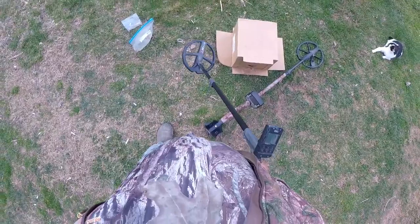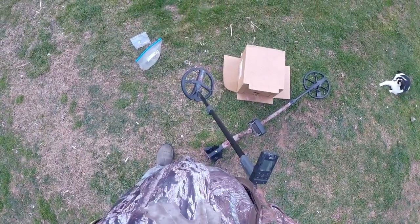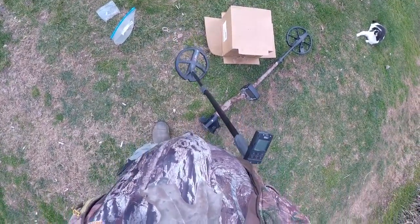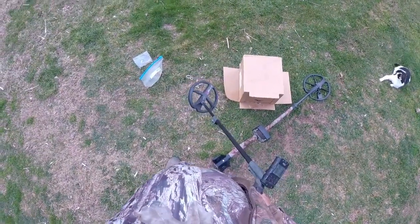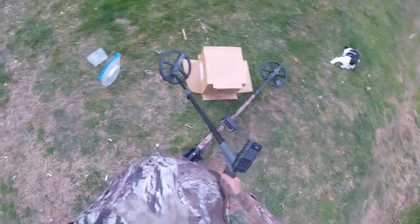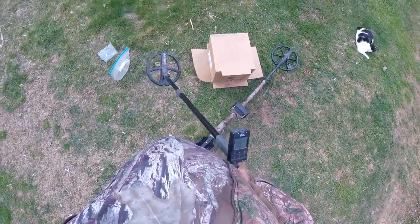This area is loaded with iron. This area is loaded pretty much with some modern trash. Probably has more iron than it has modern trash, okay? It's a mixed history site. So I dug 2 targets. Now, I was going to dig anything on the Equinox, boys, that popped 19 or higher, okay? I didn't dig none of these targets with it. Look at there. They were still in the ground.